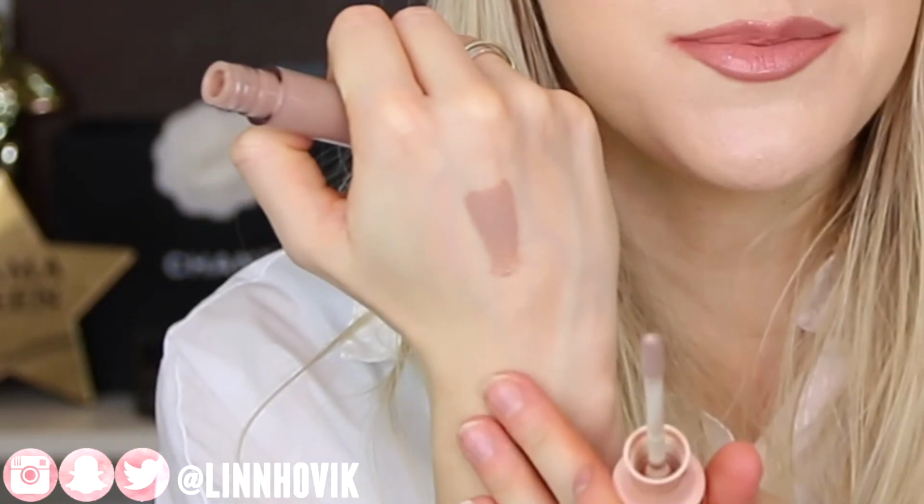And this is also the gloss that I have on today. I just couldn't help myself. I just had to try it out. And I actually also used this for my wedding. So if you've seen my wedding pictures, this is the gloss that I am wearing in that picture.